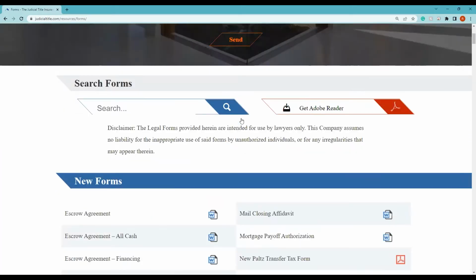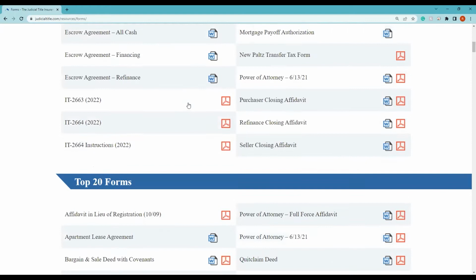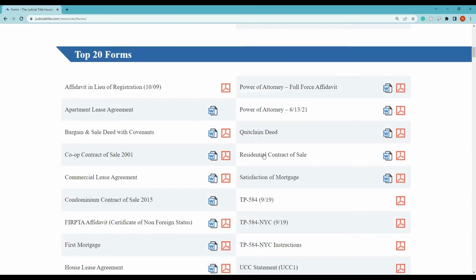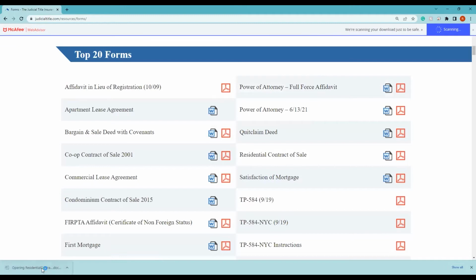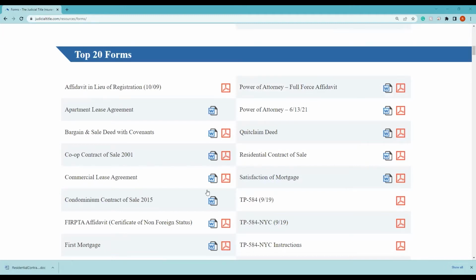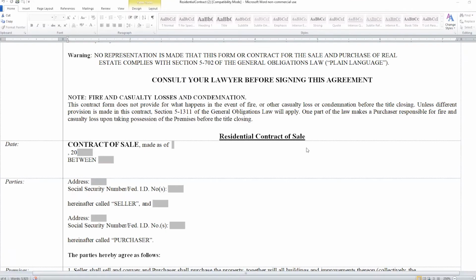I go to this website, judicialtitle.com, and you just simply scroll down for residential contract of sale. Going to download the actual contract itself, just to show you that it's a boilerplate form that we're going to be going over today. There's no hidden language. There's no secrets here. And we're going to cover everything you need to know as if you were the client in a contract signing to purchase or sell this home.